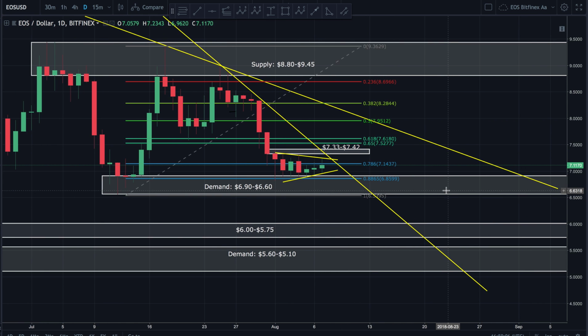We're looking at EOS to the US dollar, one-day chart on Bitfinex. And guys, EOS is operating within a larger wedge. I pointed out a couple of smaller wedges in the last few updates, but this has all been a part of a larger wedge that is now obviously formed, where we've created a series of lower highs and higher lows. We're on the daily chart, as I said, and we're now reaching the apex of this larger wedge.